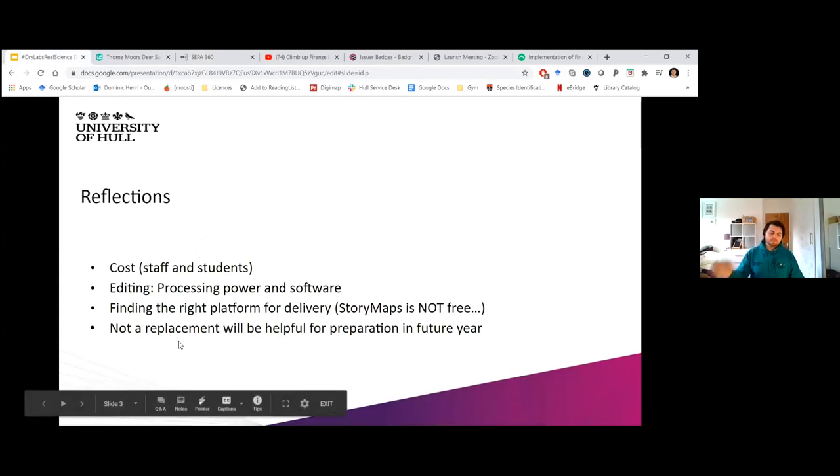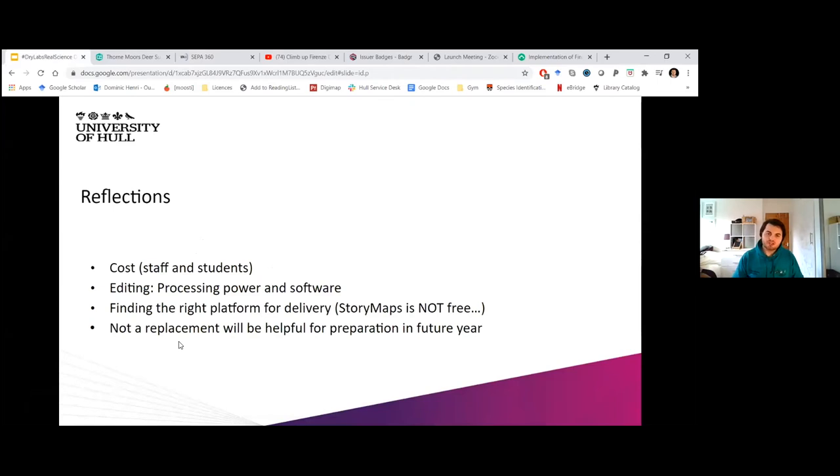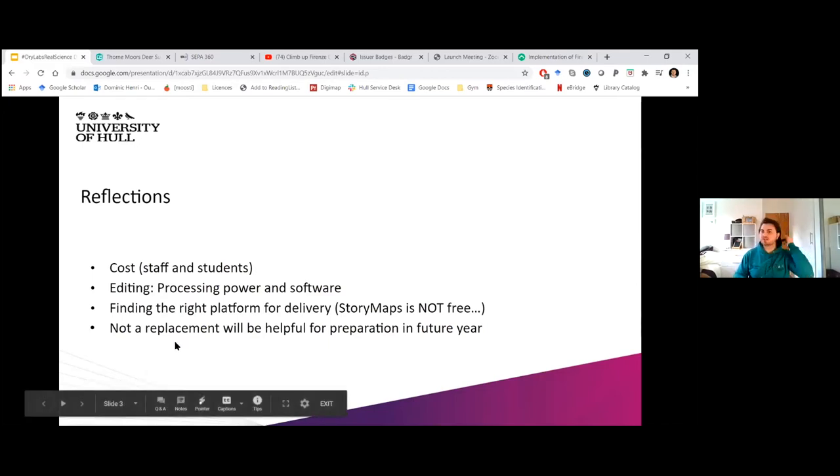Harking back to my initial point, this is not a replacement for fieldwork. I think it is a significant reduction in learning outcomes and experience for the students compared to a normal year. I think it's just something that I've had to accept. I know that someone's recreated a Millport station in Minecraft, which I'm sure is a much better experience than this. But as far as I'm concerned, this is fantastic and we'll use this going forward.